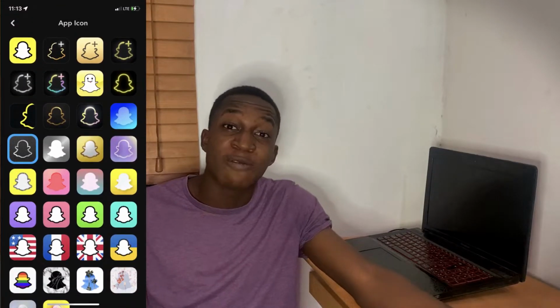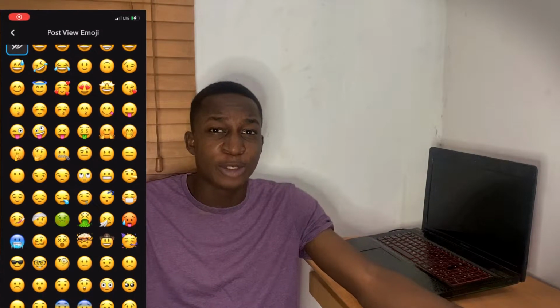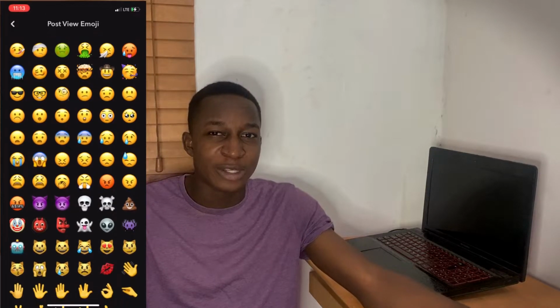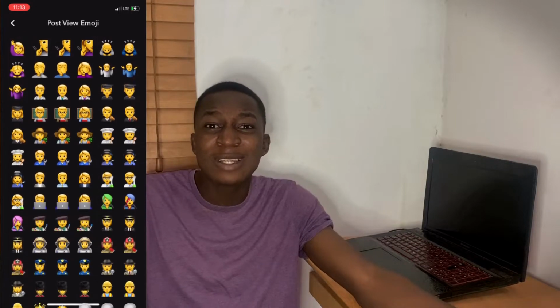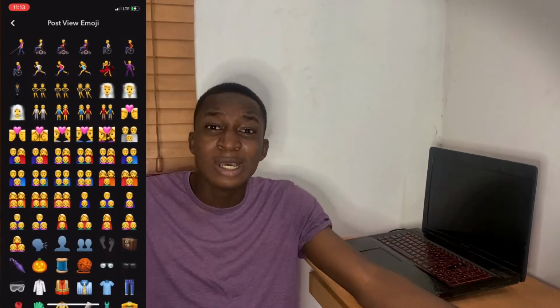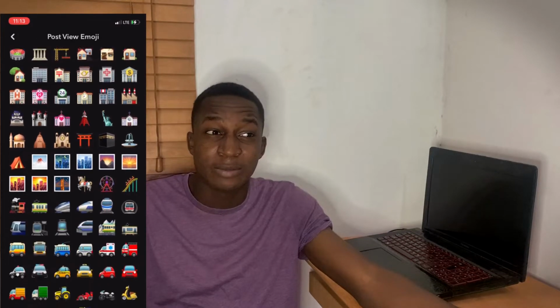Number one, the badge, like the Snapchat icon. You can change the Snapchat icon to whatever you want, and for me this is the most visual change about Snapchat Plus. Number two is view emoji. So you can choose the emoji you want your friend to see when they view your snaps. I don't know if that is actually useful. I've seen it though, because somebody is actually using Snapchat Plus, and when I viewed her story, I saw a star.